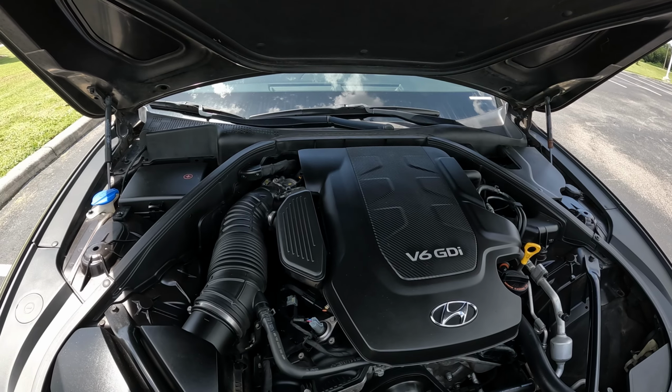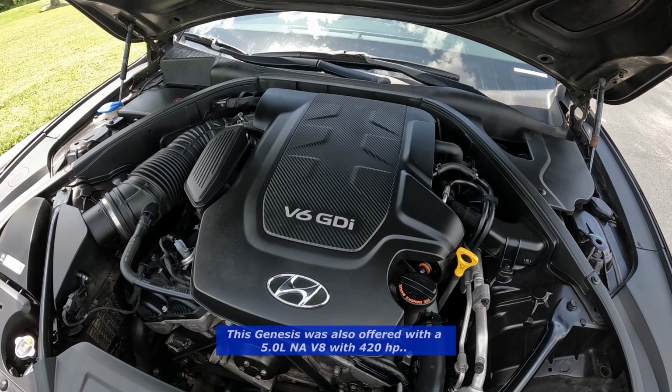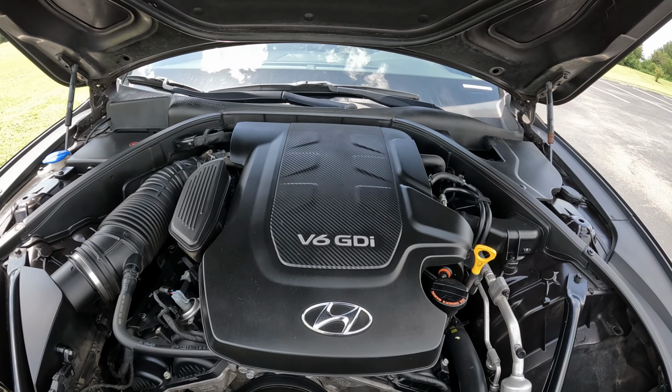So it was one of the options I think you can get. This one's equipped with it. Actually, it's pretty clean considering the mileage. And in terms of fuel economy, you're looking at about 16 in the city and about 25 on the highway. If I mess this up, I'll put that information up on the screen for you guys. But you can see it's a pretty good engine, actually pretty reliable.